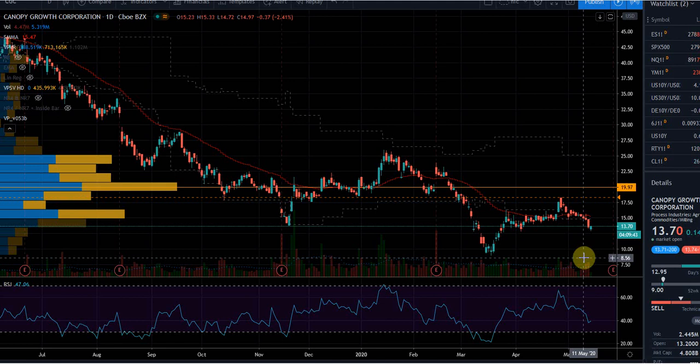I know ACB reverse split today, so it's trading at 6. Once something reverse splits, I stop looking at it for options. It just becomes too... I don't like it. The charts, the highs, and all of that become ridiculous at one point.